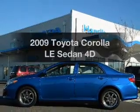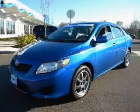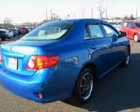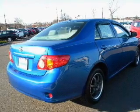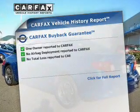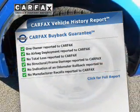The 2009 Toyota Corolla. Travel the roads in style and comfort in this great vehicle. With a reliable engine connected to a smooth shifting automatic transmission. Anti-lock brakes help you bring your vehicle to a safe stop. Rest easy knowing this vehicle comes with a Carfax Vehicle History Report from Carfax, the most trusted provider of vehicle information.